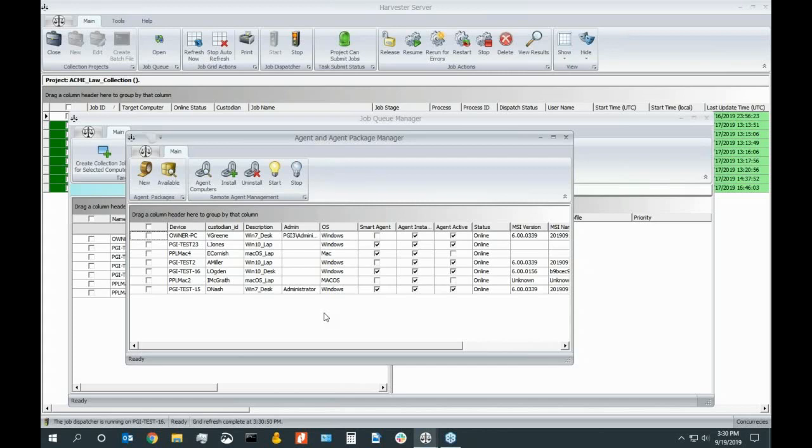So again, it's very scalable and works well in the enterprise, whether you've got a handful of custodians you're collecting from, or again, you've got tens of thousands of agents that you might need to monitor.